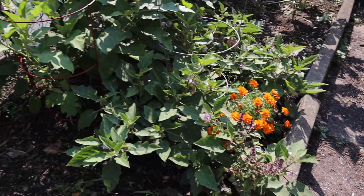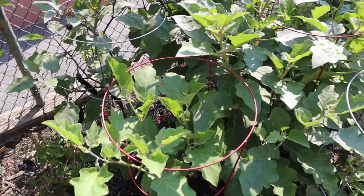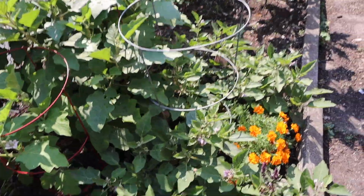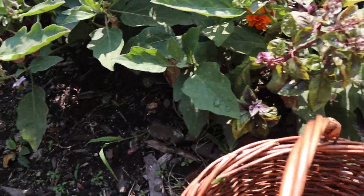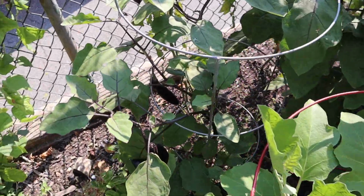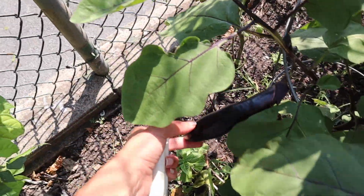First we're going to harvest some eggplants from this patch, which has been producing so much. We've been eating a lot of eggplant, which is great because I never really got a good year for eggplant before, but this year we're getting more than we asked for, and I am not complaining because I'm enjoying eating them so much. There's so many things you can do with them.